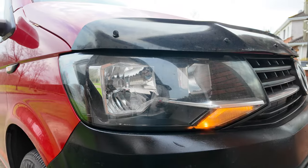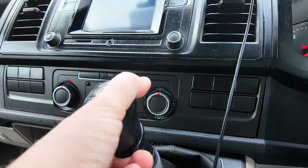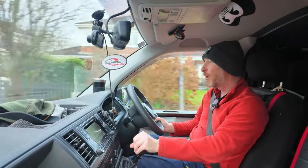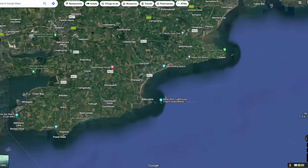After a storm comes light, and tomorrow there's another storm coming as well. So I decided to jump in the van purely on a whim. Conditions right now don't look ideal, who knows, but I'm going to head down to a location that I've gone to a number of times before, and it has never ever failed me, and that location is Ballycotton.